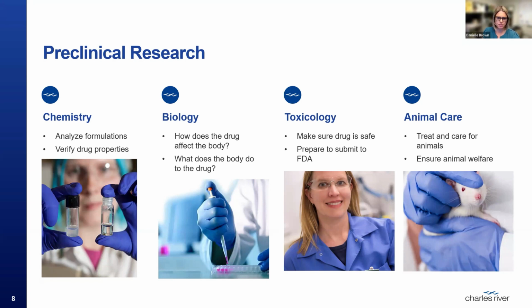We also have animal care teams. So the testing that we have to do on animals, it's because we don't have any other way. We're working very hard to find replacements. So we have what's called the 3 R's, which are refinement, replacement, and reduction. So replacement's the first thing we think of. Are there any tests where we don't have to use animals?